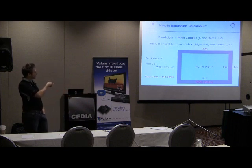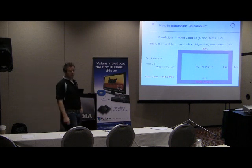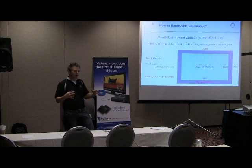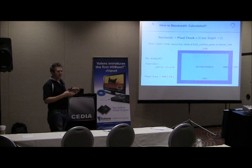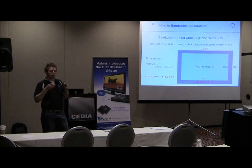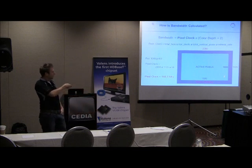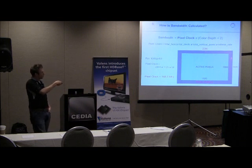Pixel clock is calculated by the total number of horizontal pixels times the total number of vertical pixels times the refresh rate. Now, when we talk about a signal like 1920 by 1080, what we're actually talking about is the active video signal that we're seeing on the screen. But above and beyond that active video image is the total amount of pixels that kind of hides behind the scenes, which allows us to perfectly center that image on the screen and make sure we're not seeing any blanking area. So for an image like 1920 by 1080, the total number of horizontal and vertical pixels is 2200 by 1125.